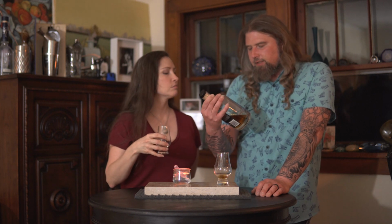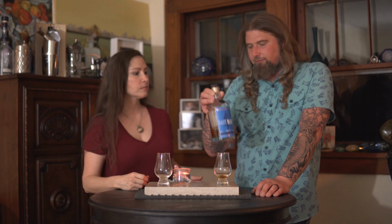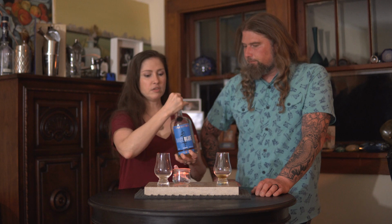Beautiful on the nose. Yeah, this is definitely a whiskey that I would highly recommend. I really would. What about you? This is one that if you can get your hands on it, for what it is, it's incredibly interesting. I love that they use blue corn. Right. I don't know of anyone else that is doing that. Right. I'm going to have a little more.